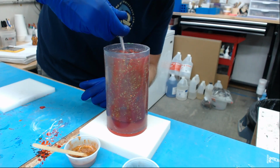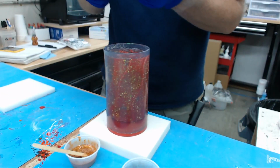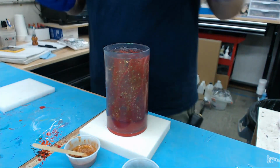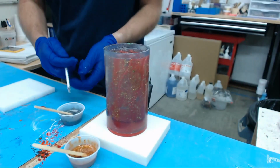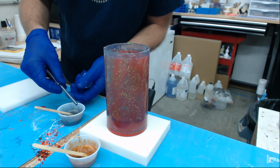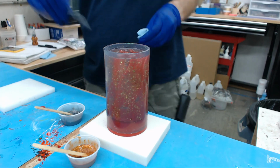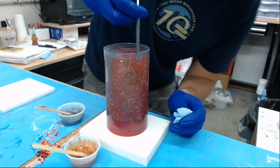Oh, that didn't work so well. Got a little bit in there. I haven't used these syringes much, so I don't really know what the tricks are with these. I'm going to suck it up. The idea is that way you can get it down into the resin without it getting pushed all over the place.